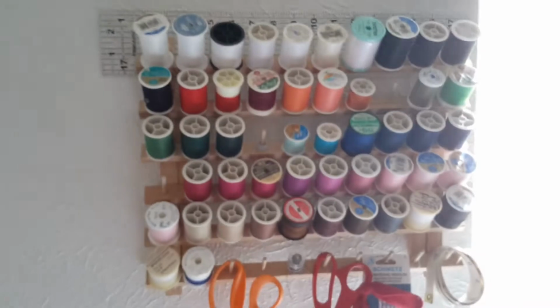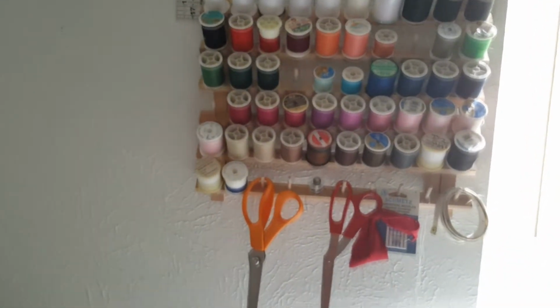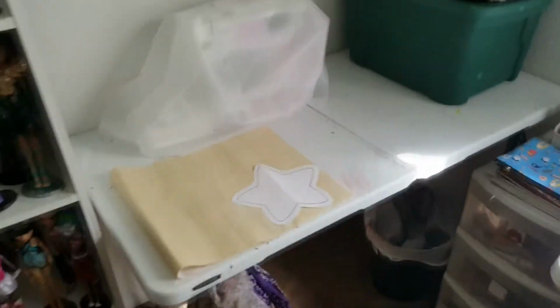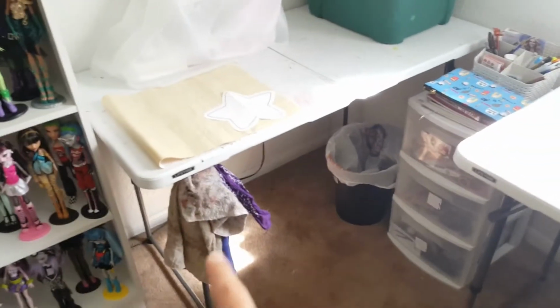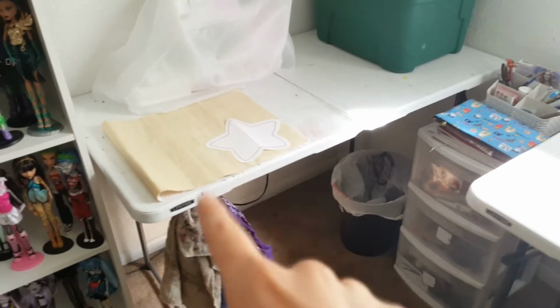This used to be over here, as you can see the holes in my wall, and then I had my Freddy Krueger metal plaque thingy here, but I think I'm going to move that into my office. Now over here, I'm pretty happy with. I have my trash can and my rags and such there, and I'm working on that project right now.